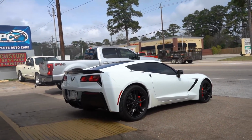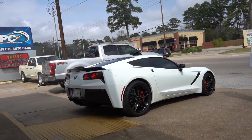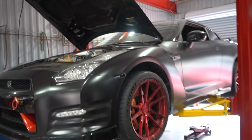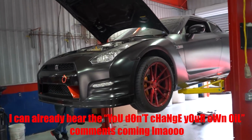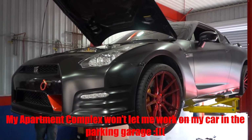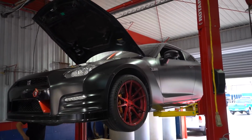So they just started up this Stingray here, Procharger, and I'm pretty sure some sort of stroker motor under the hood. This thing sounds crazy. She's getting taken care of here, fixing some of the issues with the car. The oil hasn't been changed in this in quite some time, so it's getting the love it needs.